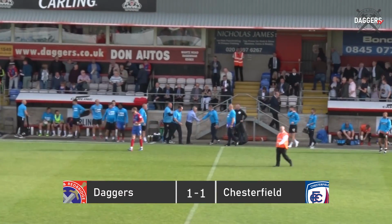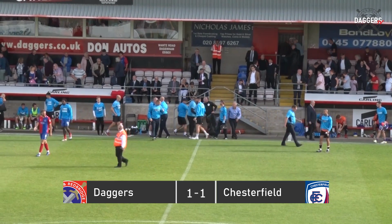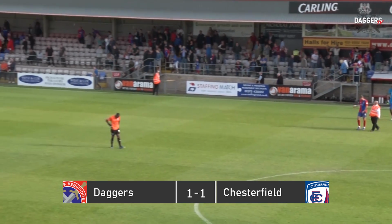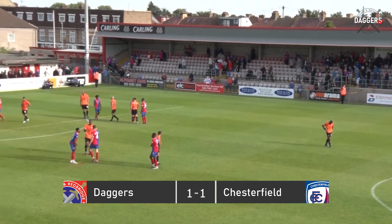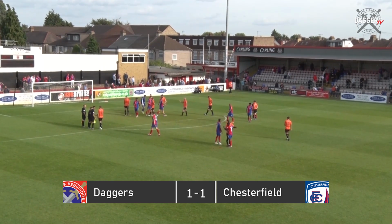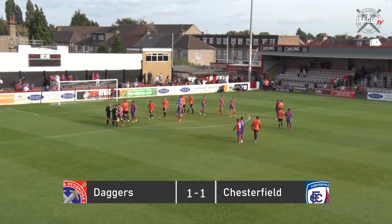It wasn't a classic, but Dagenham have shown resolve and worked very, very hard. And they've come from behind here at home to continue their unbeaten run to 4, and if things stay as they were, Dagenham will be outside the relegation zone, and it keeps that momentum going that Peter Taylor is trying to build.